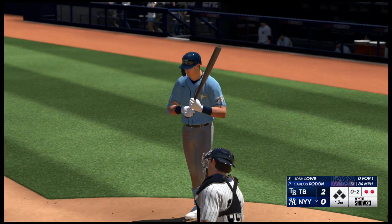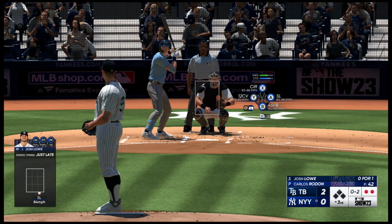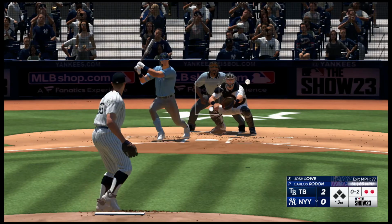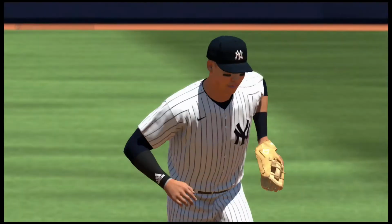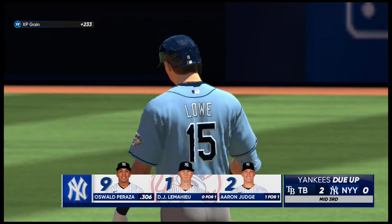More and more guys are looking to slug regardless of the count. In this situation, we'll keep a close eye on his approach. Put him away. Up the middle. Fires to first on the run, and that'll do it. Rays go in order, 1, 2, 3, but they hold the 2-0 lead.